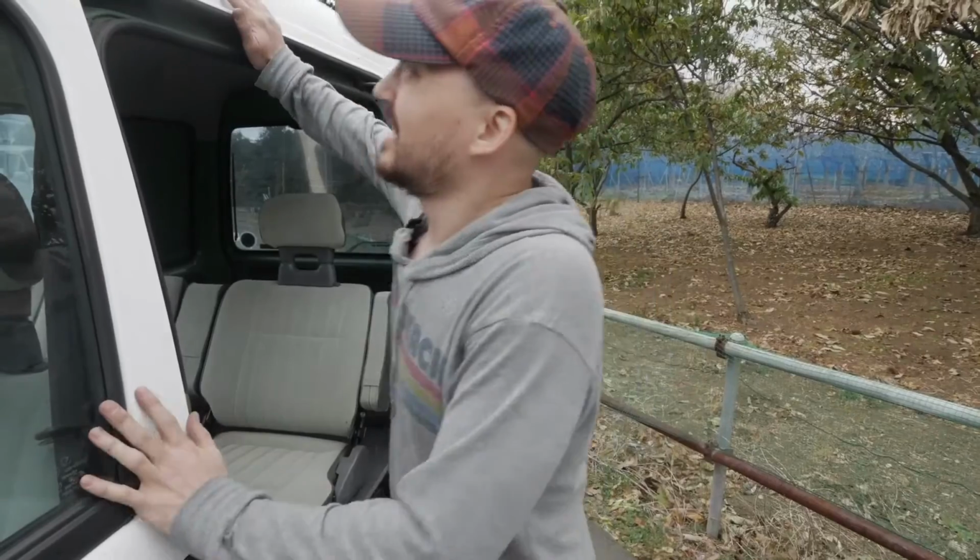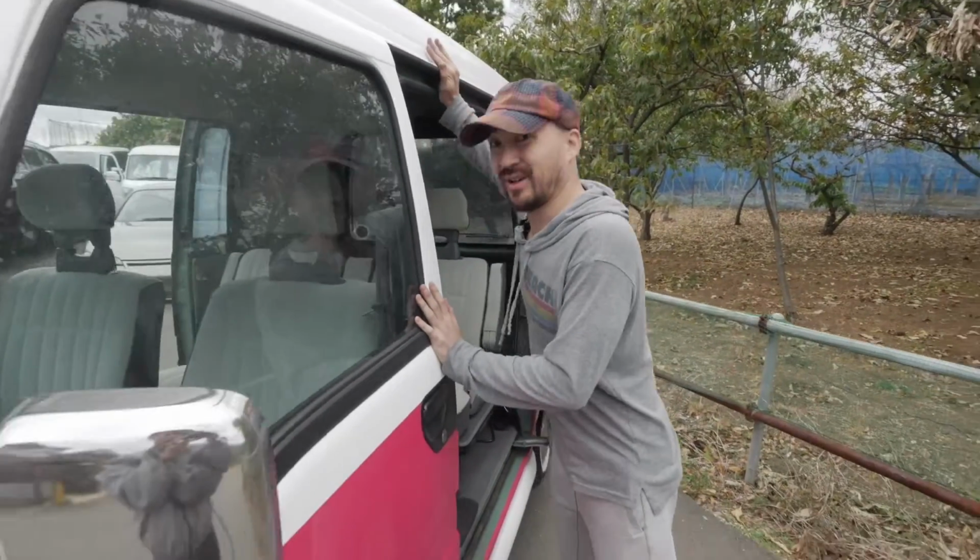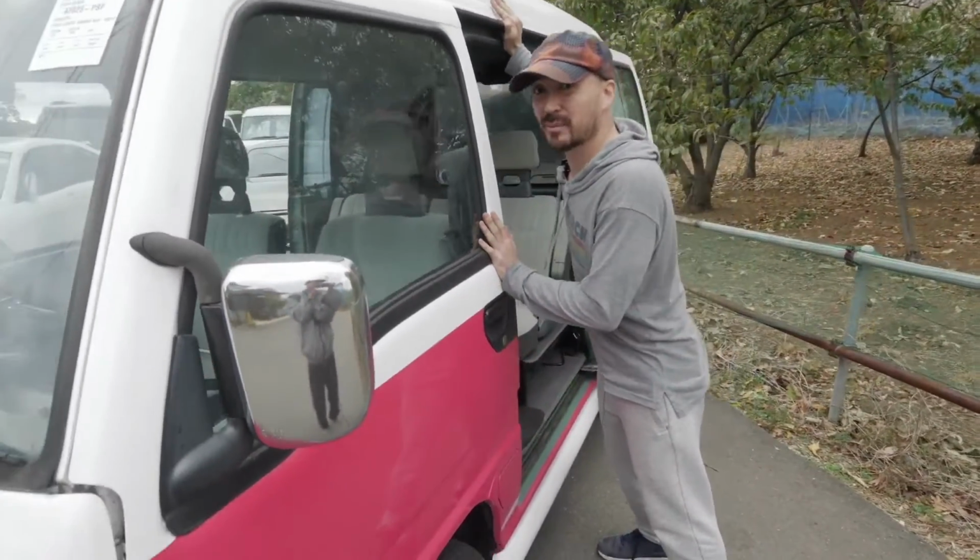Number 3, this car weighs less than 2,000 pounds. So you could push it like so. That's about half the weight of a Toyota Camry.